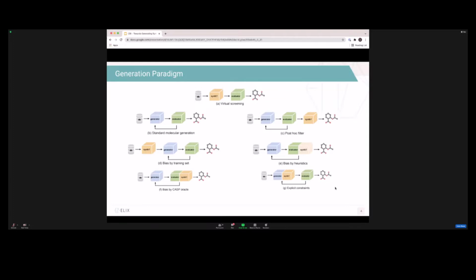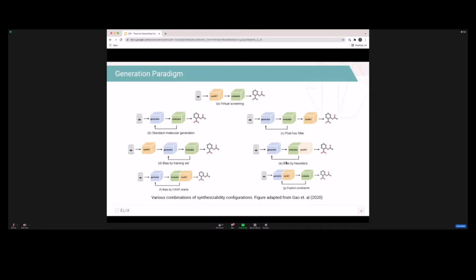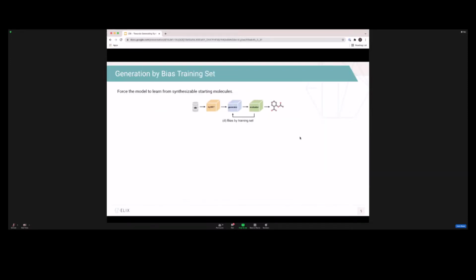the generator. What this shows are basically figures that I've taken from this paper, Gao here. You can find the reference later. But overall, the paradigm of trying to generate a synthesizable molecule can be summarized in these couple of steps. What we are concerned with here is trying to generate a reasonable synthesizable molecule and trying to pick the best approach. So let's go through one by one.